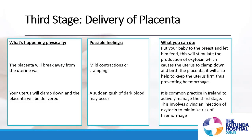You may have heard of something called a physiological third stage. This is where we're not actively managing the third stage and we're just trusting that your body is going to deliver the placenta in exactly the same way as it delivered the baby. Generally, this is when everything is very low risk: you've got a low risk pregnancy, you've had a very low risk labour and birth with no intervention. At times like that, it might be appropriate to consider a physiological third stage, but this is a decision you would make in discussion with your midwife or your obstetrician. But the general day-to-day default would be the active management of the third stage.